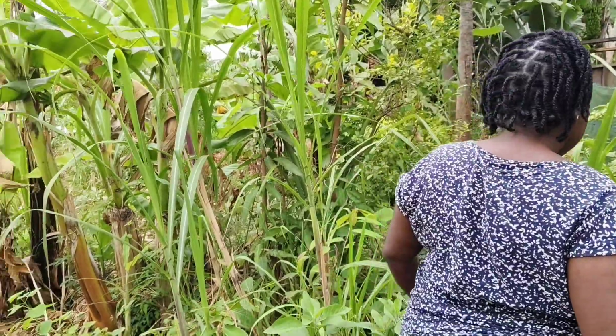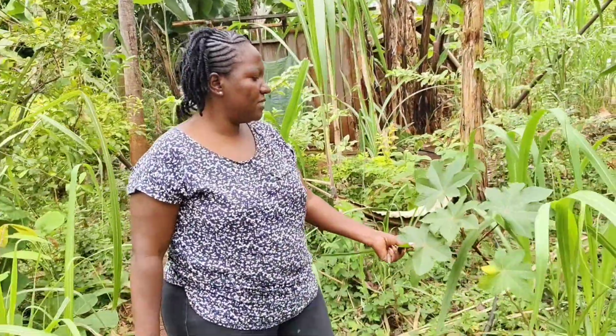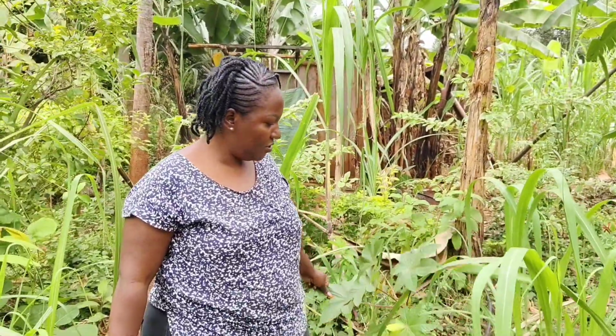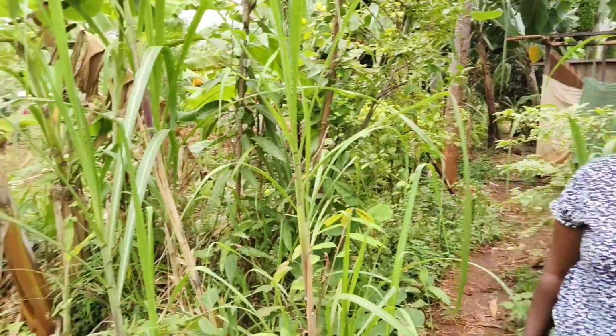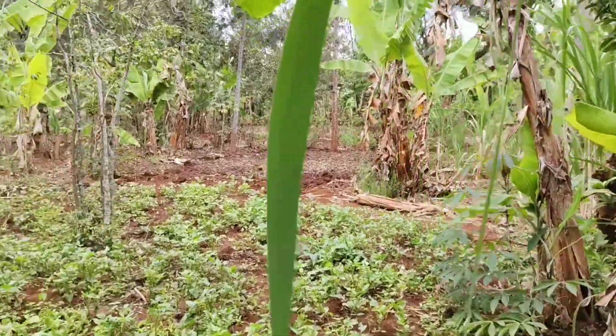And these guys, you see this? This is what produces the black castor oil. This produces the black castor oil. As we continue touring the farm, maybe we'll see one that has produced the seedlings, and we'll be able to show you.